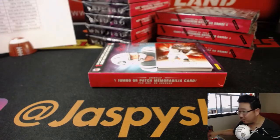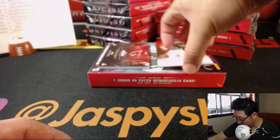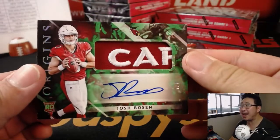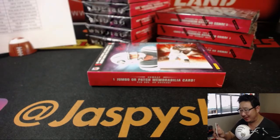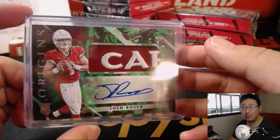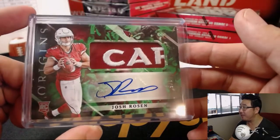I'm going to set that James Washington aside right here so I remember. The patch auto is Josh Rosen. Wow, 1 out of 5, Josh Rosen for Tusei Yang with the Arizona Cardinals, who said, my local card shop was closed, so I went to my other local card shop, Jaspys Hobbyland, picked up the Cardinals. Boom! Got the Cardinals patch right there.